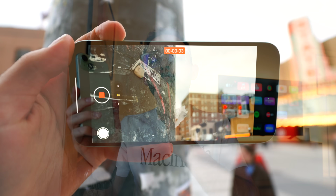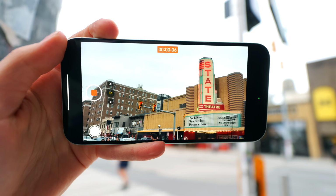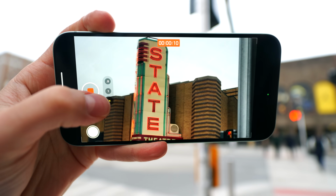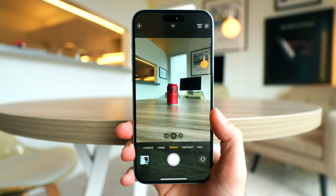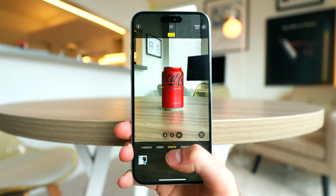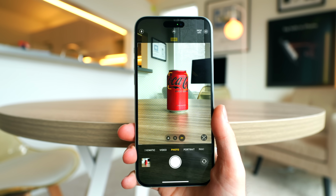And then finally, with this 48 megapixel camera, you can crop in optically or digitally 2 times and still retain 4K video quality and 12 megapixel photo quality. So you get 2x cropping, 1x photo mode with high resolution photos, and of course your ultra wide experience too, which is still there. So I mean, you get a pretty solid camera system here.